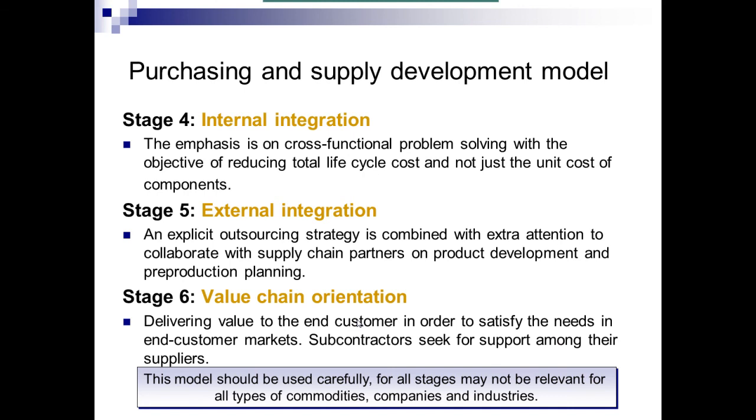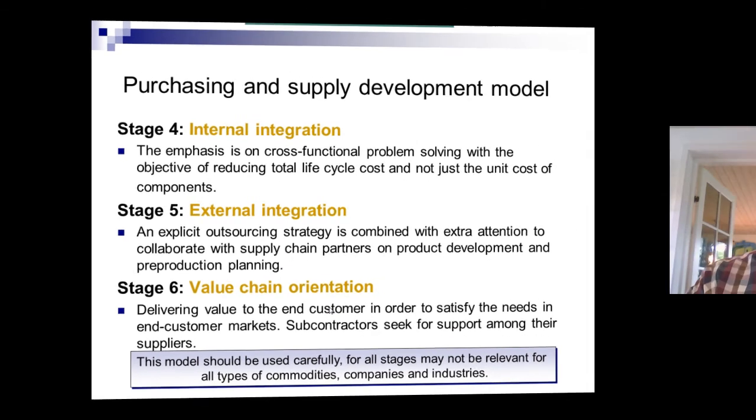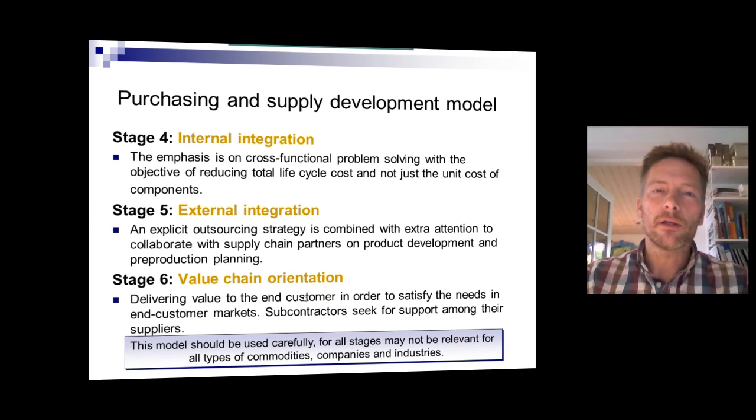And then finally we move into stage 6, value chain orientation, delivering value to the end customer in order to satisfy the needs in end customer markets. Now here comes the word end customer. So not only our immediate customer, but actually the end customer. So now we are really looking throughout the entire value chain, both up and down, tier 1, 2, and customer tier 1, 2. So now we are really looking into the full value chain and seeing how we can make value for our final customer.